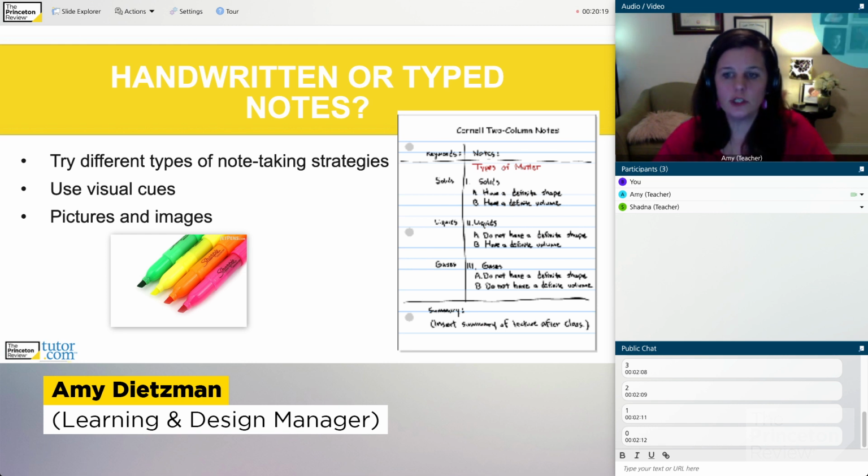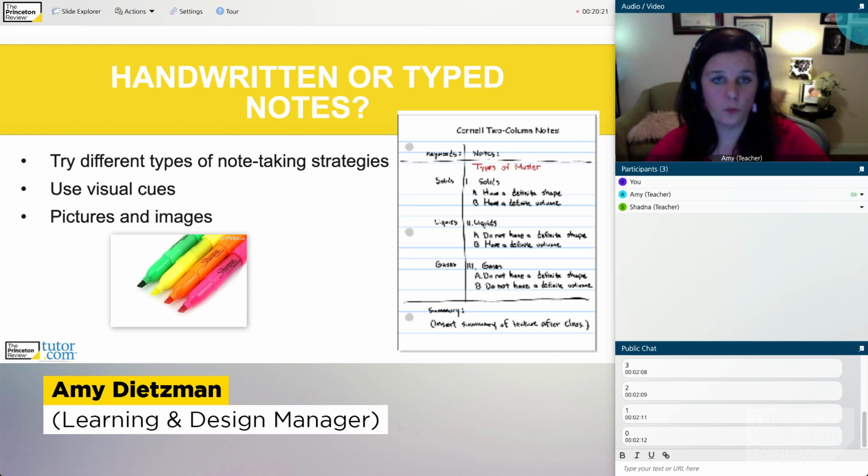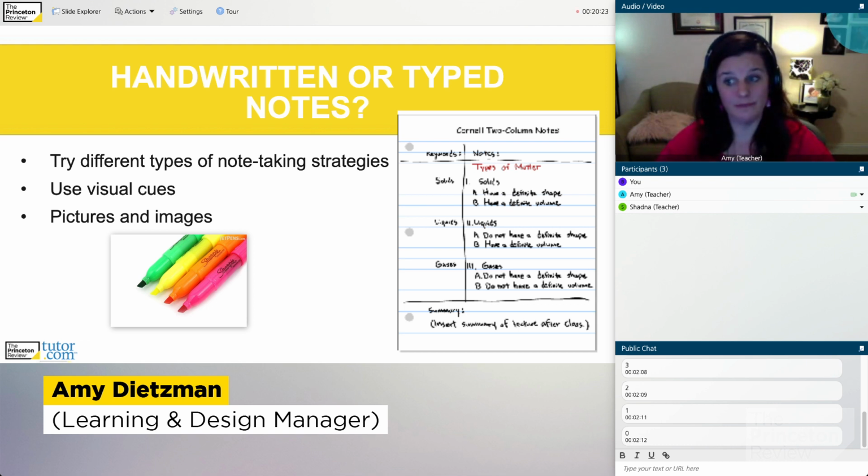Research shows that we learn more from writing than we do from typing. If you prefer to type, then start there. See if it works for you. After you take a test, look back at your notes and see if you had all of the pertinent information that you needed for that test. If you didn't, then you know that you had difficulty identifying the important information.